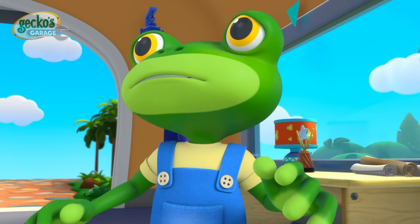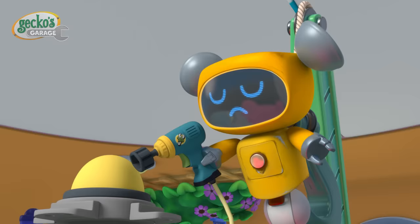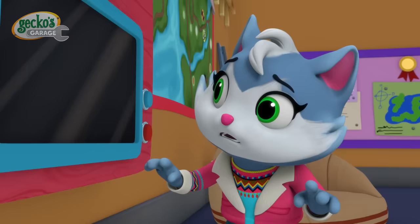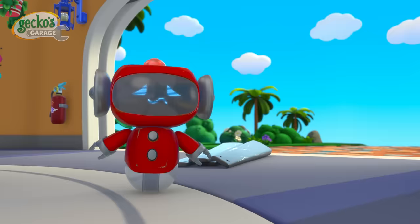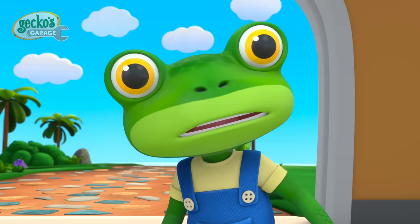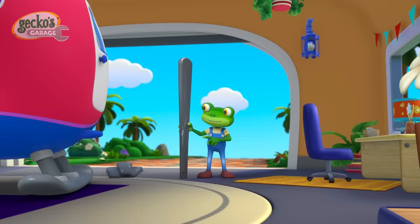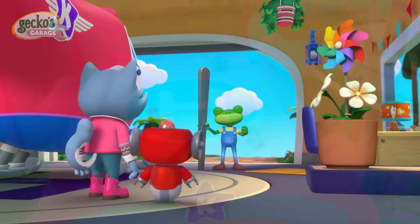Huh? There's no electricity. It must be a power cut. Oh, no. Helena can't fly. My warning system doesn't work. What will we do if there's an emergency? I've got an idea. With these old rotors, we can build a turbine and generate power from the wind.